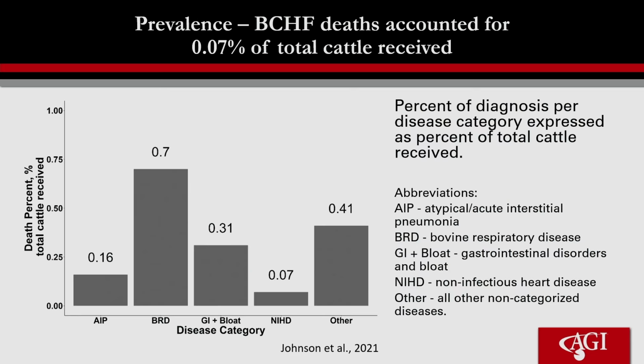So one of the first things that we looked at was just the percentage of the number of cattle that were received, how many of them actually succumbed to bovine congestive heart failure. So as you look at this graph, you can see here that this is our disease category. And through these papers, you'll notice that we talk about congestive heart failure as non-infectious heart disease. Okay? Obviously, there's other heart disease cases out there. We really wanted to focus on the congestive heart failure deaths, and so the non-infectious cases when it came down to it. So when we looked at the percent of diagnosis per disease category expressed as a total percentage of the fed cattle received, we found that less than 0.1% of cattle placed on feed, or total cattle received, actually succumbed to bovine congestive heart failure.